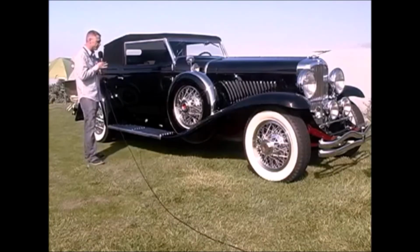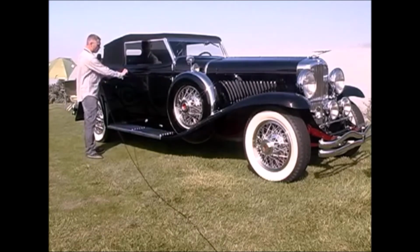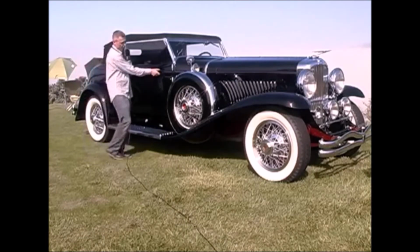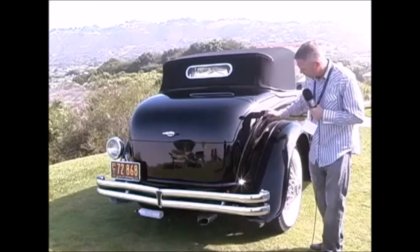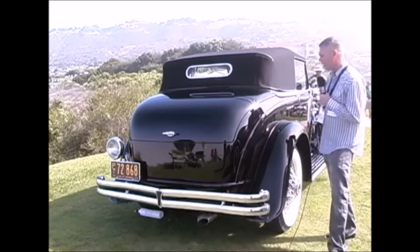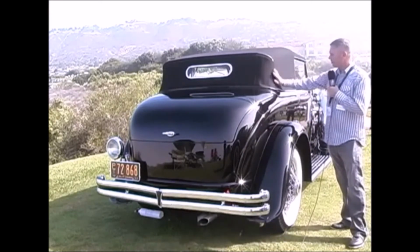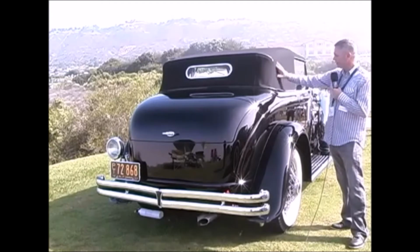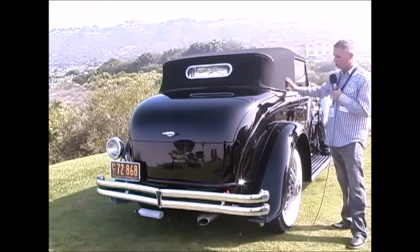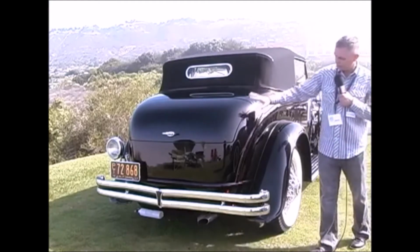Okay, one of the unique features with our particular car is it's one of the only known Duesenbergs to have a double belt line. So you can see here, the belt line goes across the hood. The belt line comes down and ends at the tail here. As I mentioned before, this car is called a Torpedo Victoria. The Victoria part is the fact that the rear passengers do not have any vision from the sides. It's a blind rear quarter. That's the Victoria part.